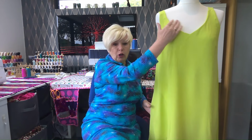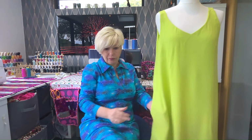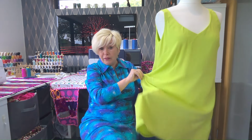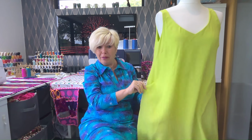This is the sewist sundress in this popping lime green. Absolutely stunning. I'm loving the shape of the neckline. Love the wide straps on the shoulders. And look at the size of those pockets. They're massive. Even Esme would love those, and I'm sure it would get me a win on the Real Sewing Bee.